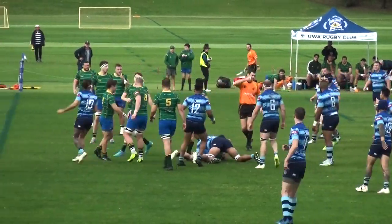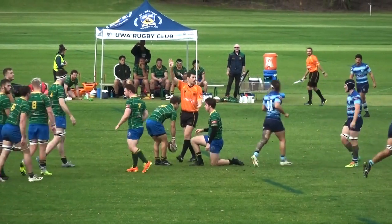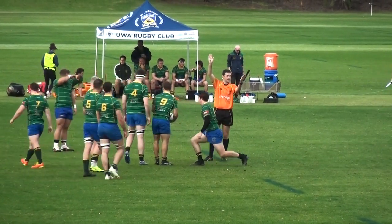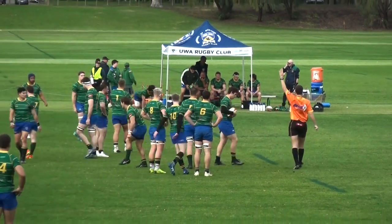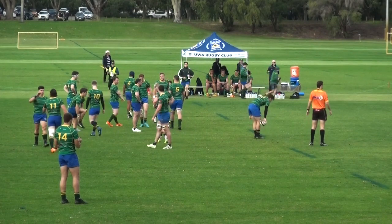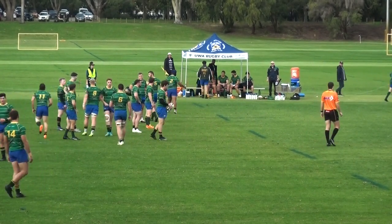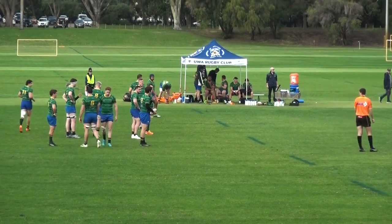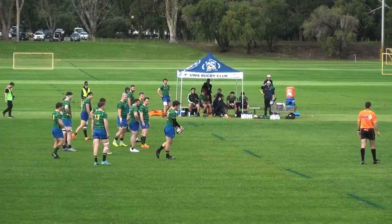Forster gets that ball out, but it's spilt. He wants to play quickly. Forster, the scrum half. Just missed the referee's explanation there. Just off feet, the signal. We'll go back. Caleb Young now. Chance to put UWA into a fantastic position. They lead by 5, that early try.